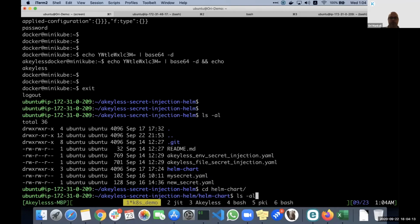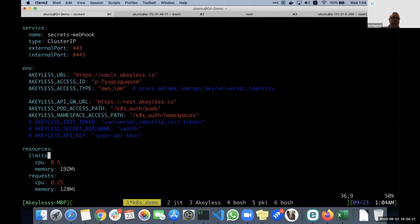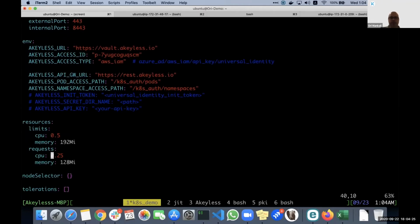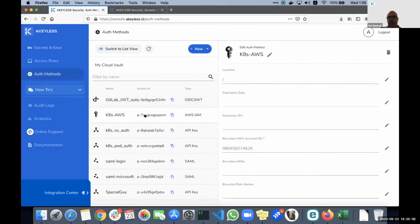So the configuration is here in values. It's pretty standard and mainly uses environment variables to define the configuration. The Akeyless URL is basically a standard configuration that talks to our SaaS. The reason that it's exported is because we also support on-prem deployments, so you can modify that to your own URL. The access ID and access type is how the Kubernetes sidecar will authenticate to Akeyless. And as I mentioned, I'm using AWS IAM as an authentication method. The access ID is taken from the authentication method tab. If I go back there, I can see the AWS IAM, and this is it. You can just copy it, the one starting with 7YU.